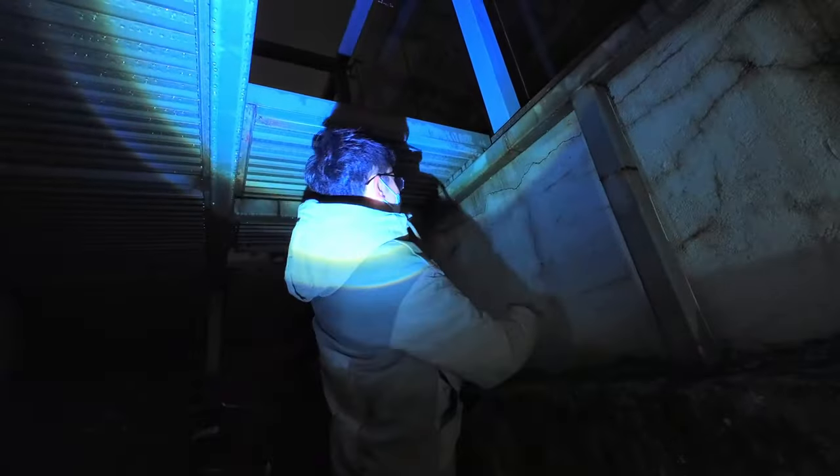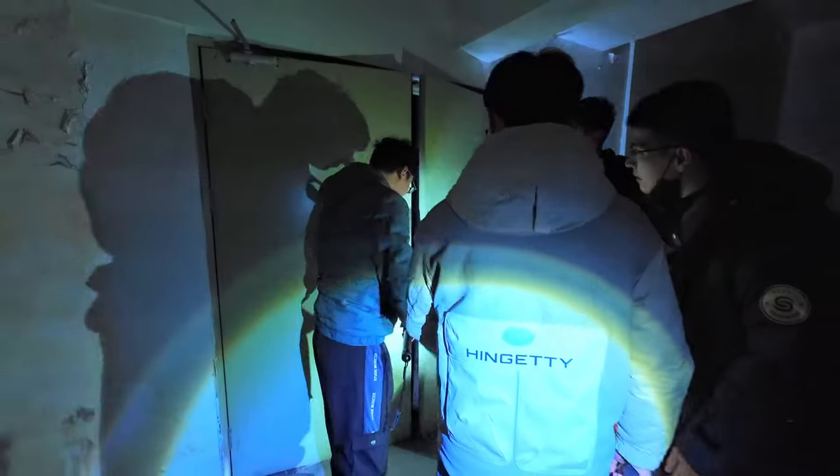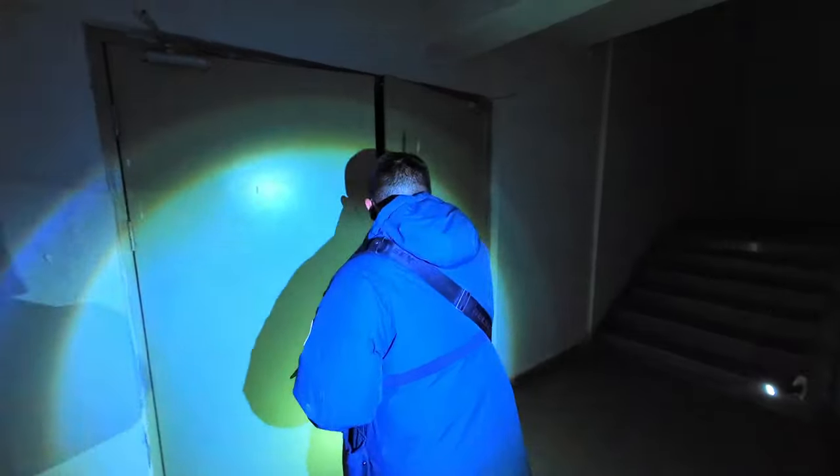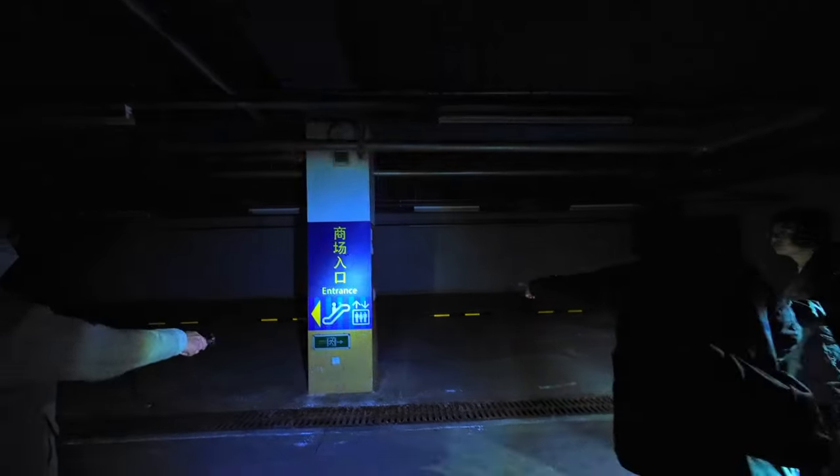This is the only way in. Still a little gap. Closing the secret door. We're gonna have to watch our footing as we're going down. Shit, these men are prepared. They've got knives to cut open doors. They're not messing around. So it seems like on the other side of the car park. This is here, entrance. Let's head left.